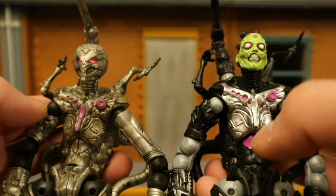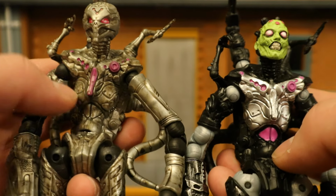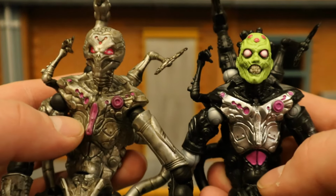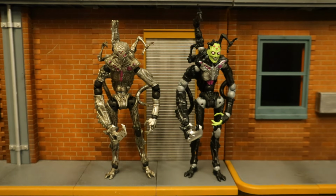Beyond that, it's 100% the same figure, just a sort of black and silver paint job here, and this one is pretty much a gray or darker silver paint job. And like I said, they both look excellent. I could potentially see somebody army building this regular version here, a Brainiac drone, having a bunch of them, and then maybe this could be the Brainiac leading them into battle.